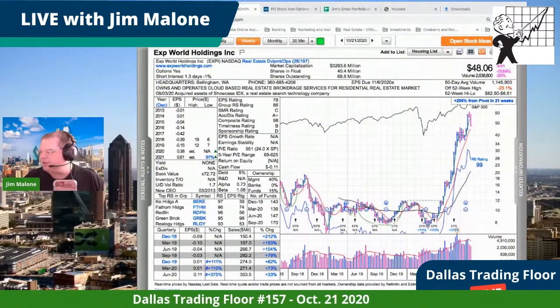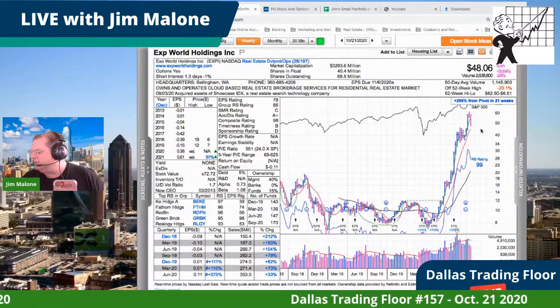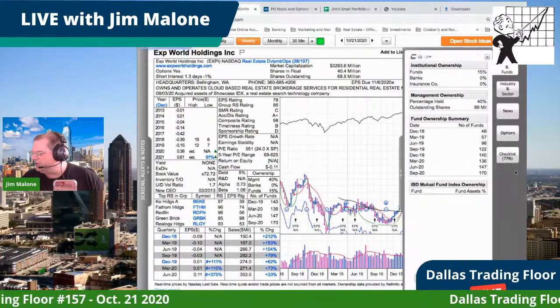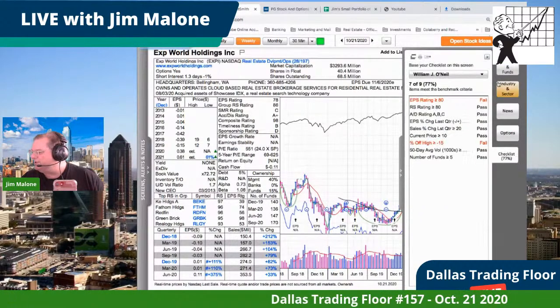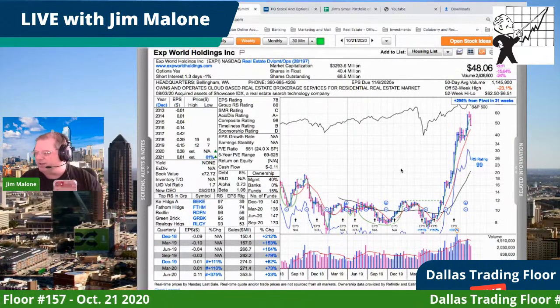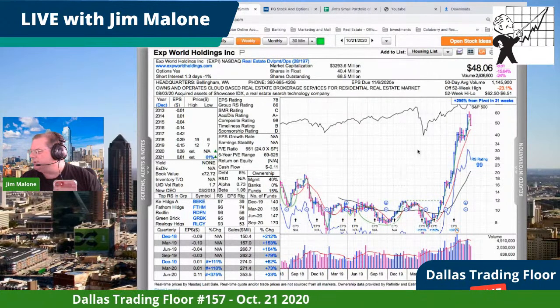Thoughts on EXPI? Let's look at EXPI. Interesting. Real estate brokerage for the residential real estate market, 99 relative strength. It's pulled back significantly today. So this is like Century 21. Small checklist. This isn't bad actually. Not a lot of fund ownership in this. I just don't know about this. Acquired the assets of Showcase IDX, a real estate search technology company. So it's off.